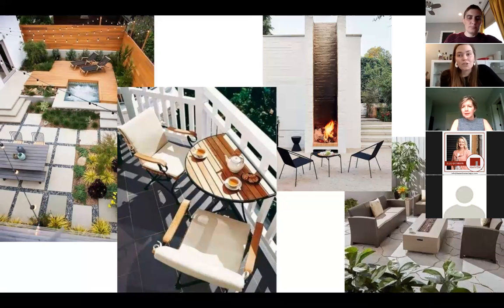Because a lot of us don't have a huge area that we can make 3 or 4 zones out of. All of us probably wish that we could, especially now, but that's not reality for everyone. So just think about too what you want to use the space for and make that your priority. And we're going to talk about maximizing small spaces in a bit.